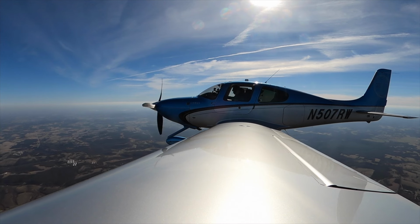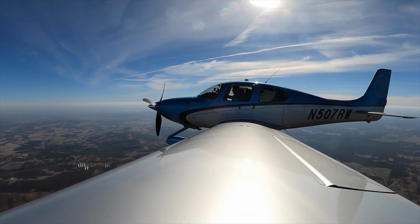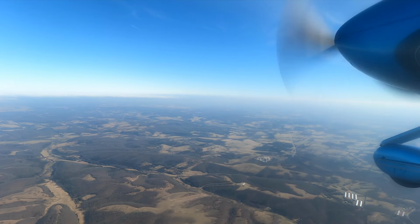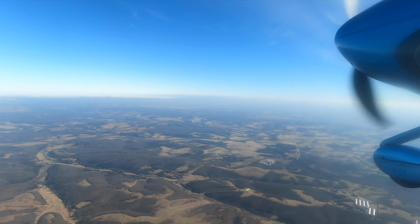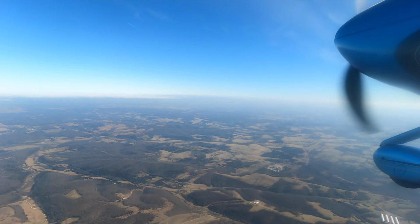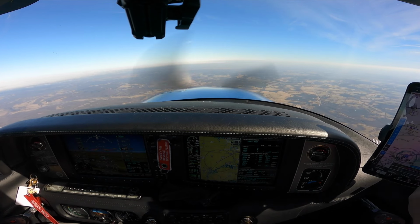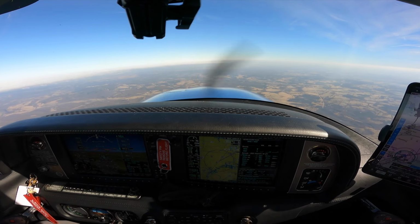Yeah, that's why I use those white rings. Oh, that's a 2 mile ring. That's a 4 mile ring. So he's almost 4 miles behind us now, back over there. And the other plane, this one, never even showed up on my traffic TCAS over here. So he's not any kind of a threat at all.